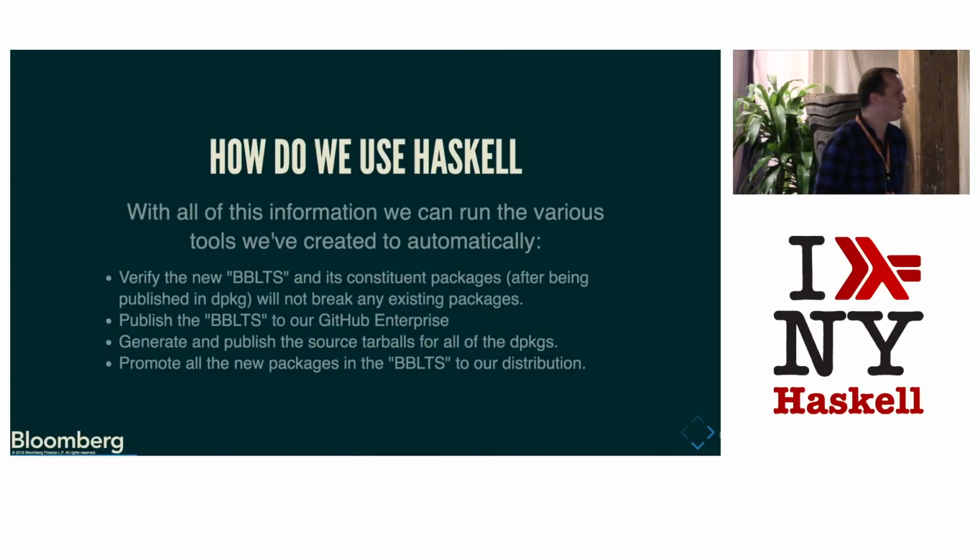right? So with all of this information, we can do various things automatically in our systems. You can run it and automatically publish the BBLTS to our internal GitHub, so you can access the BBLTS from Stack by specifying a URL you'd want it to point to. You can also generate and publish all of the deb packages, which is super cool because we're managing around 700 packages that we're publishing into our internal deb package repository. Instead of us having to go in and update the new versions, put up the tars, and various things like that, we can do that completely automatically, which is nice.